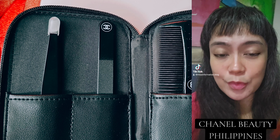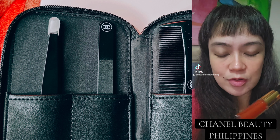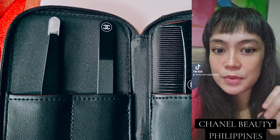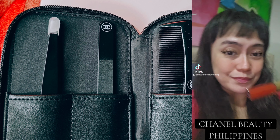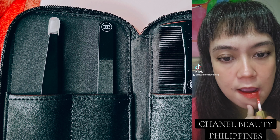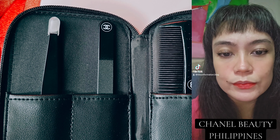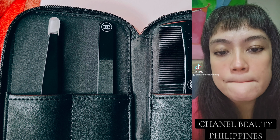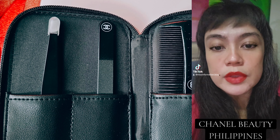This is how it looks like. I already have a lot of these. I showed you in different shades. I already have a lot of red shades of this particular lipstick, but I still want to buy this different shade, this specific shade. So let's try it out. It looks like a red orange, at least for me.